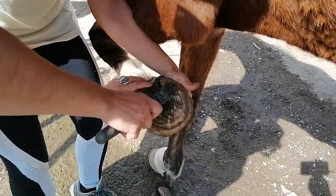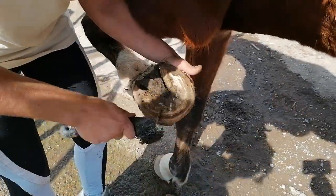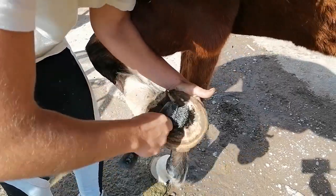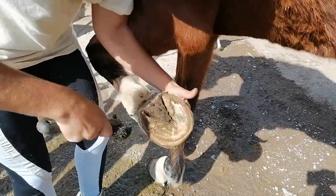And the deep sulcus in the middle there. I've seen worse. Yeah, definitely. Hey, good girl. But I'll give her a couple of days to settle in a bit more, and I'll give her a trim. Because they're not urgent, I don't want to stress her too much too quick. In a couple of days.